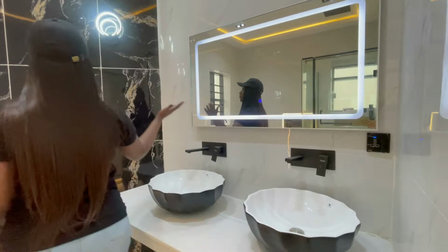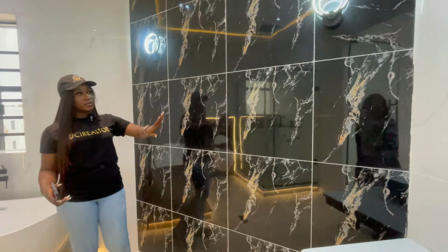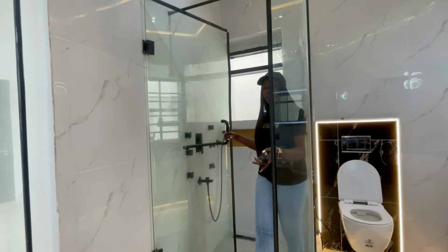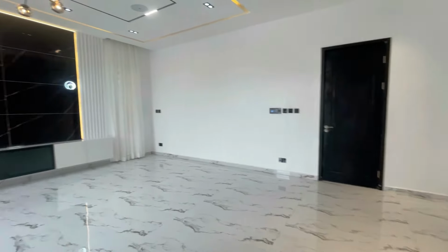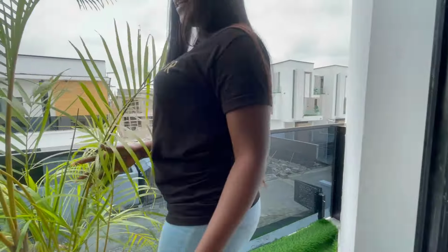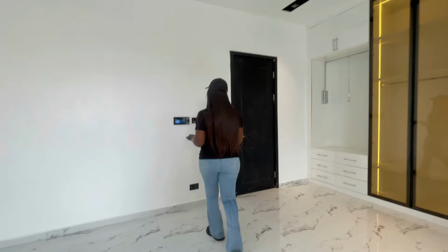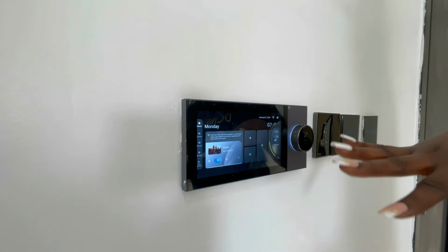Here is the main bathroom. I love the mixture of the marble design on the wall. Have this beautiful bathtub here, the suspended toilet, spacious walk-in shower here, and then the double wash basin over there. So on this side is the balcony. And then remember I said it's an automated house, so we could also use this. And this is a control system for the speakers, the lights, and others.